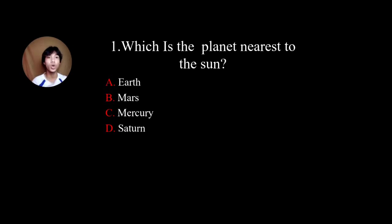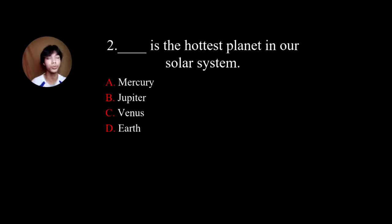Number 1. Which is the planet nearest to the Sun? A. Earth, B. Mars, C. Mercury, D. Saturn. Number 2. Blank is the hottest planet in our solar system. A. Mercury, B. Jupiter, C. Venus, D. Earth.